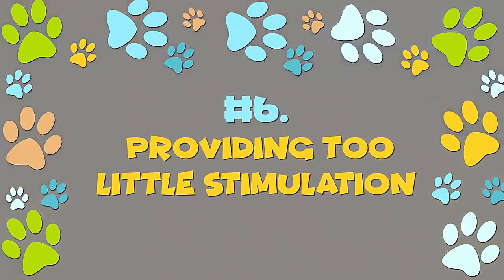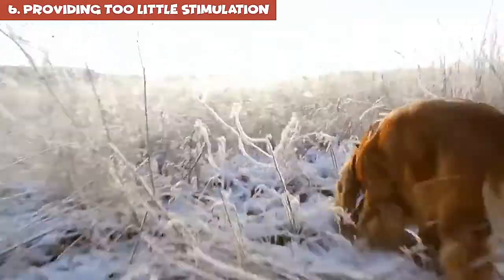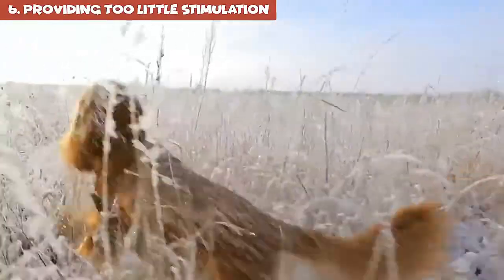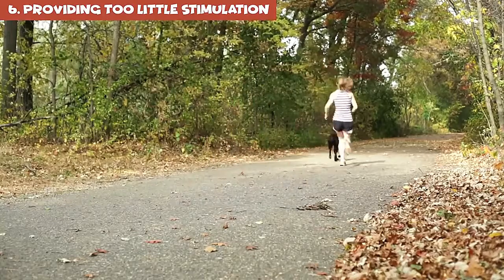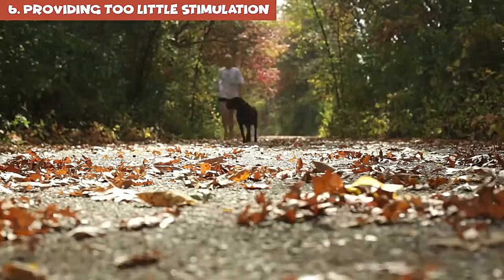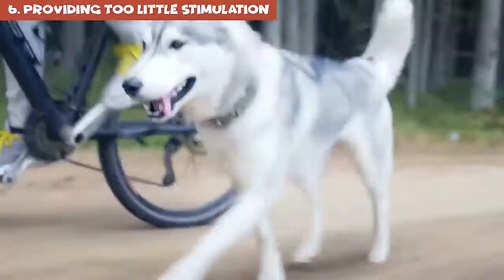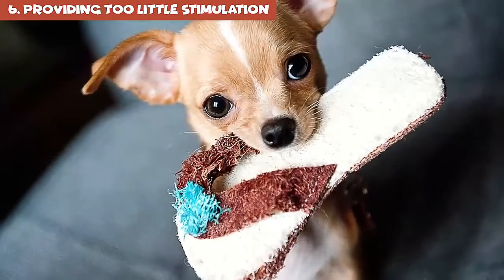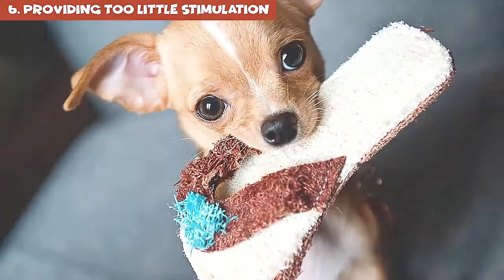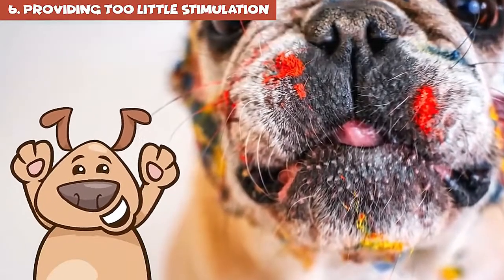Number 6. Providing too little stimulation. Just like you, dogs need constant mental and physical stimulation, especially working breeds, which is why regular walking is a must. If you're thinking about getting a dog, consider whether or not you'll be able to provide this necessity. Walks not only provide dogs with much-needed exercise, they expose your pup to different sounds and smells. This sensory stimulation, in turn, makes their brain work better. If dogs don't get enough stimulation, they'll simply try to entertain themselves. This, unfortunately for owners, usually comes in the form of digging, chewing, or tearing things up.